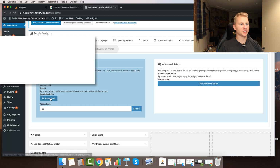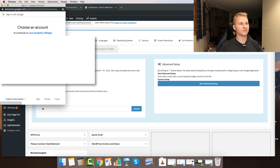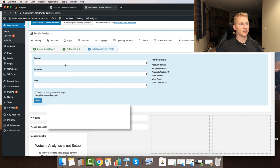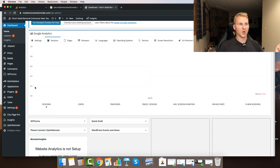Come back here to the dash, and it's going to ask us to grant permission for our email account for the Analytics widget. We want to click Allow, then copy this code that comes up and paste it, submit. And there we go. This will actually probably just pull it right up here, whichever ones you have set up in that particular account, if you have multiple. So get the appropriate one for your site. Click Save. And there we go.